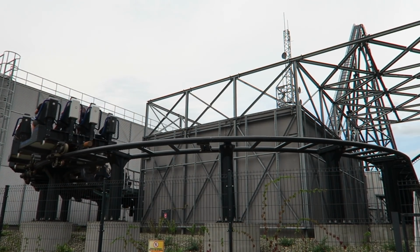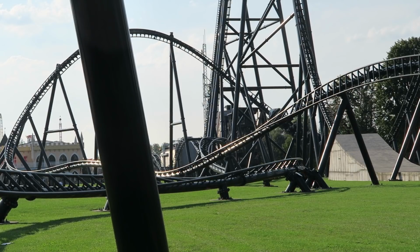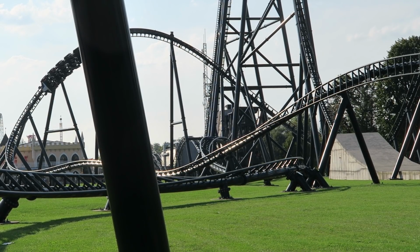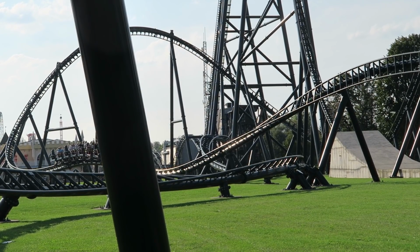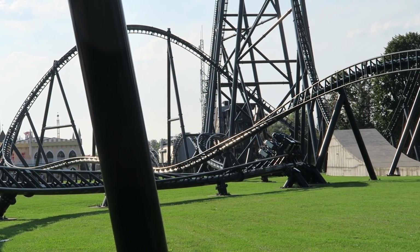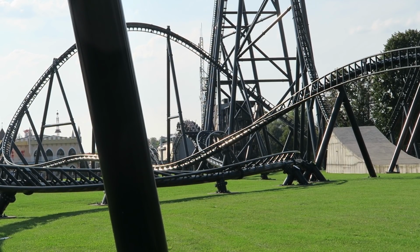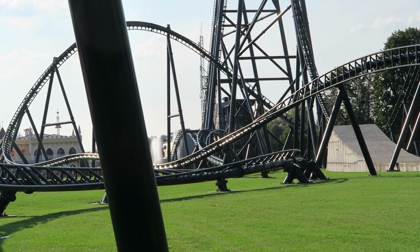In terms of smoothness, I had no issues with Hyperion. Some of the high G pullouts and fast turns had a faint rattle to them, but the rest of the tracking was very smooth, regardless if I was in a middle or edge seat. I know a few people who have gone in the past and found the edge seats shaky, so I'm not sure if that's an issue time to time or with specific trains.